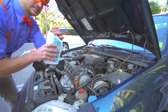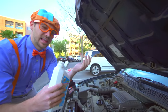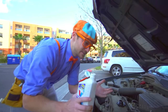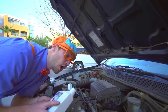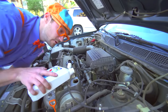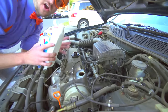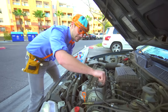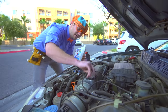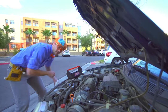And then, oh, look at that. Perfect. Oh, hey, my hands are dirty because the engine is really dirty. All right, are you ready? Oh yeah, look, we're filling up the car with oil. Whoa. Okay. All right. I think that's full. Let's put the cap back on the car. Okay. All right. And then let's close this oil right here. Let's put it on the ground.